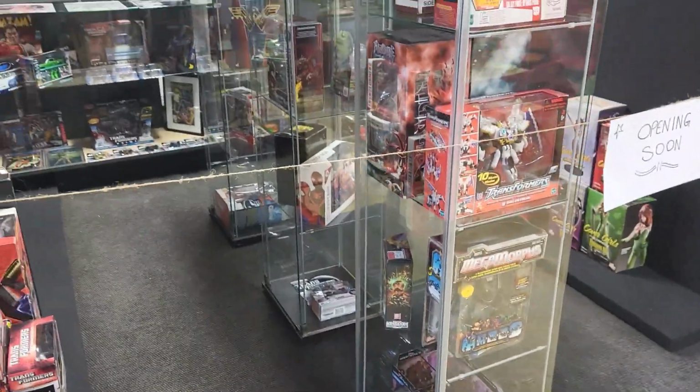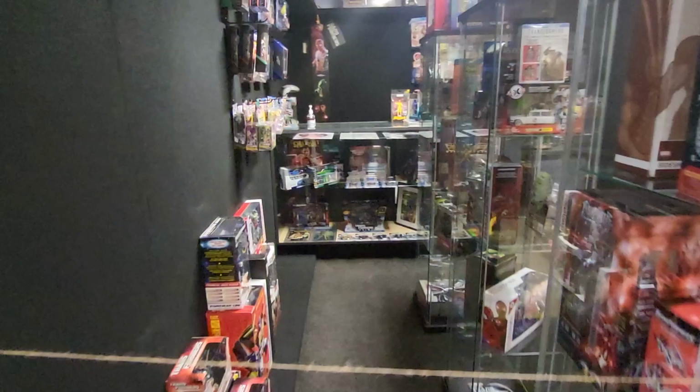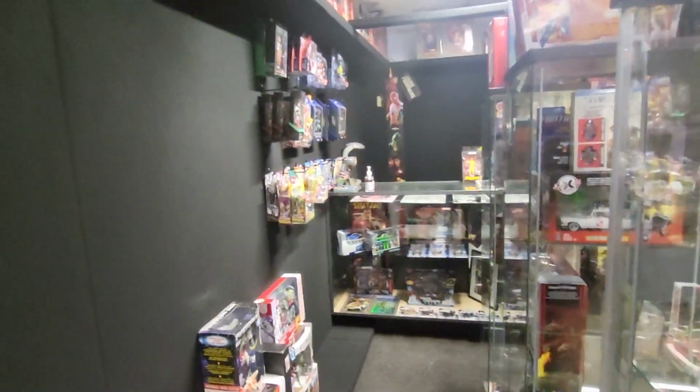Just wanted to share this as I was walking past. This is a new booth that's going to be opening soon. It looks like they're going to have some really cool collectibles in here.